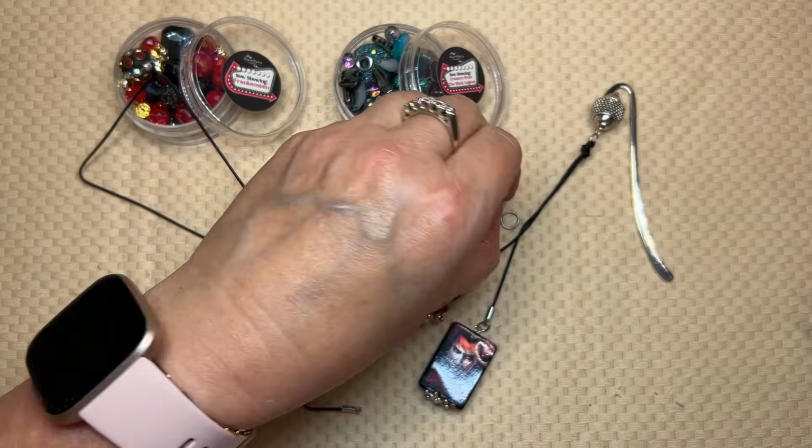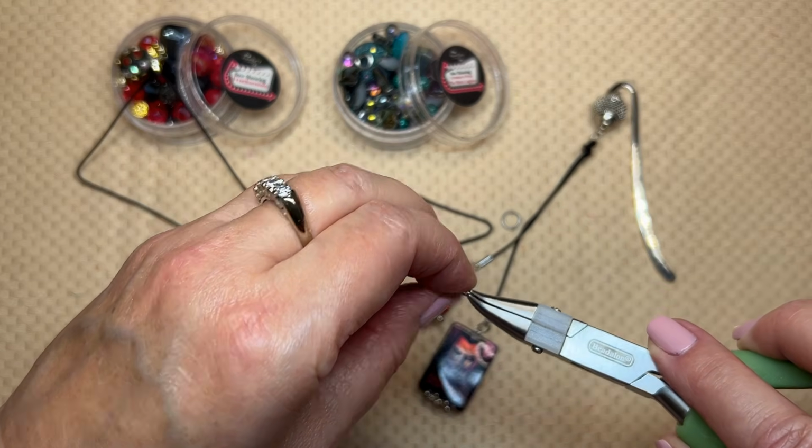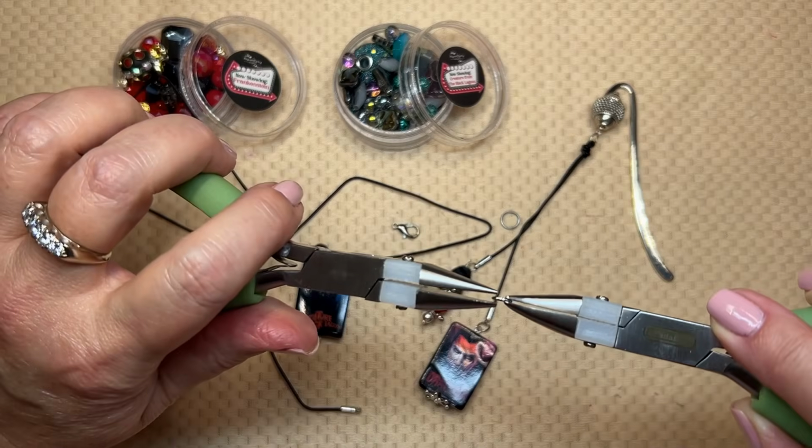And the pendant is 2-sided, so I don't have to worry about right or left. Just going to pop these on.